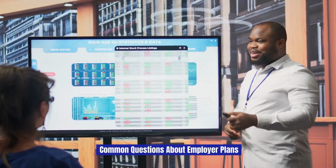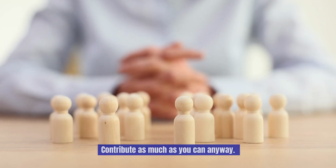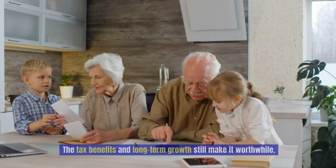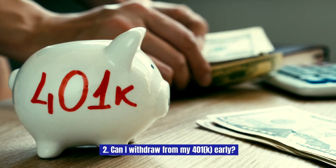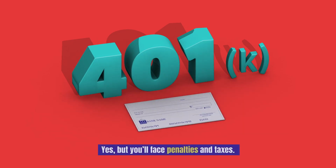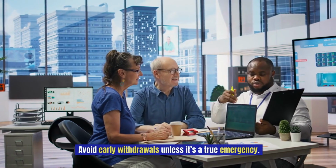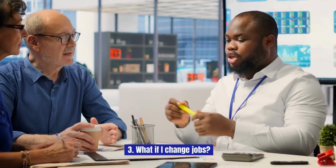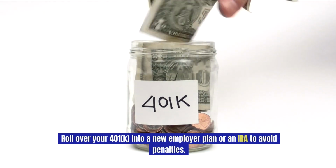Common questions about employer plans. 1. What if my employer doesn't offer a match? Contribute as much as you can anyway. The tax benefits and long-term growth still make it worthwhile. 2. Can I withdraw from my 401k early? Yes, but you'll face penalties and taxes. Avoid early withdrawals unless it's a true emergency. 3. What if I change jobs? Roll over your 401k into a new employer plan or an IRA to avoid penalties.